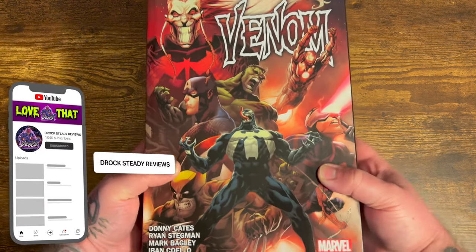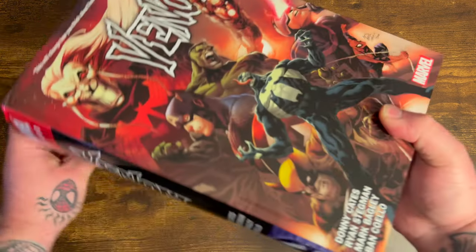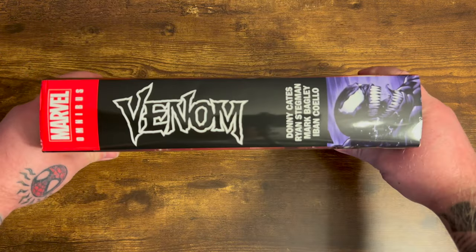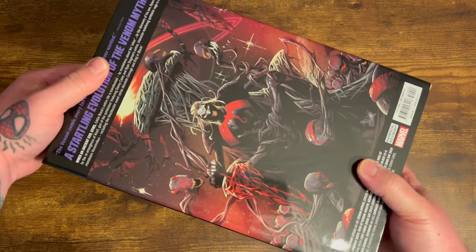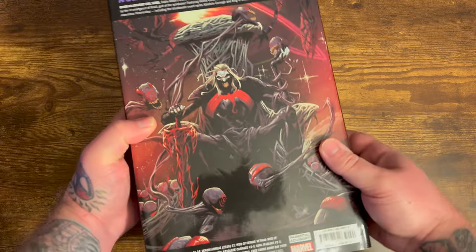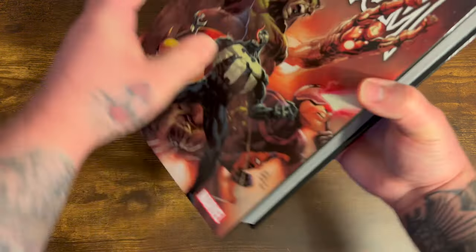Today we're checking out the Venomnibus, man. Probably one of my most highly anticipated books of the year. You get the King in Black number one cover for this standard edition cover here by Ryan Stegman. On the spine, you got the Venom. Not sure why they didn't go with the Venomnibus on the spine, but it is what it is. On the back of the book here, you get Knull sitting there looking creepy as ever.